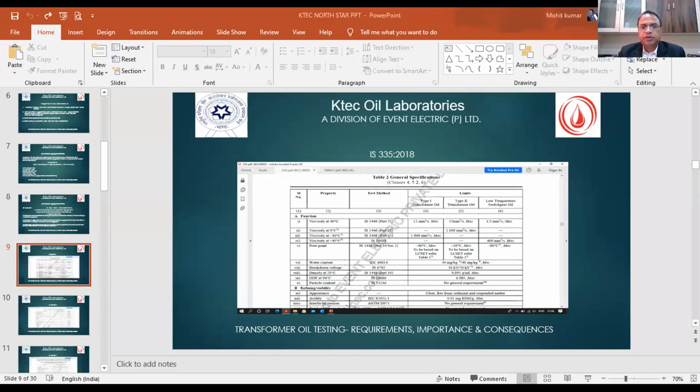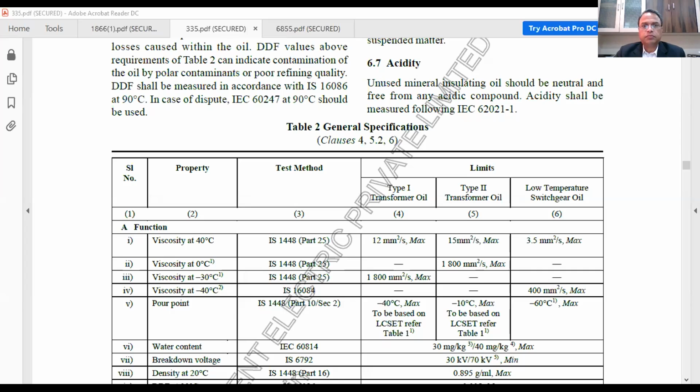Mohit, this is not visible. You have to come out of presentation mode and then again select the next one. Okay, just a minute. Yeah. Okay.